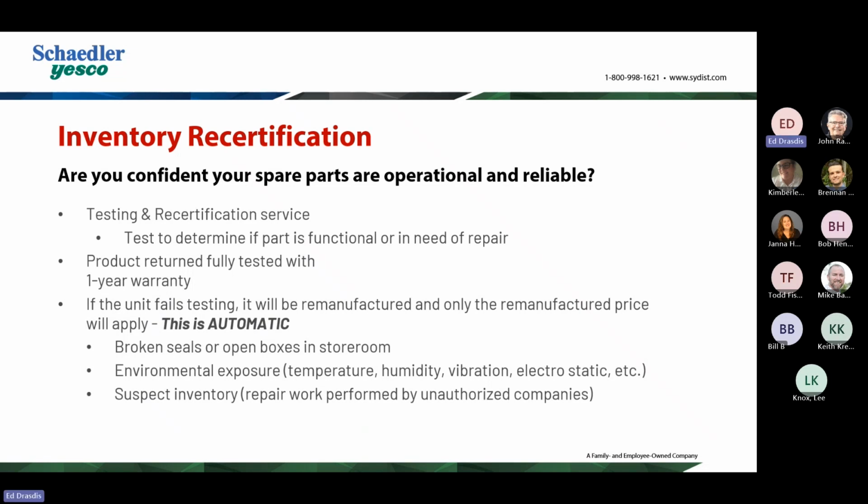The barcode or the serial number gets updated with a 1-year warranty and is shipped back to you. Now you have a dependable and reliable part sitting in your storeroom. If the part does fail testing and there is an issue with it, it automatically goes through economy remanufacturing at the price quoted for economy reman. So it's a pretty nice option.